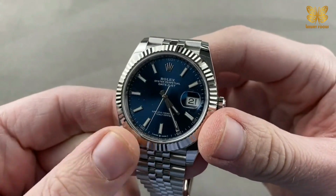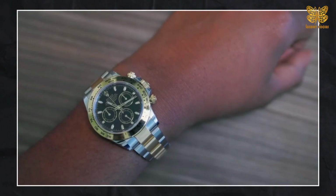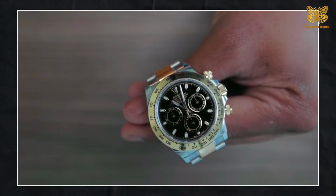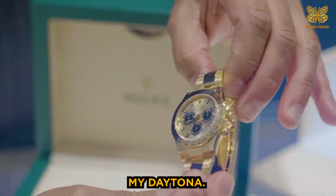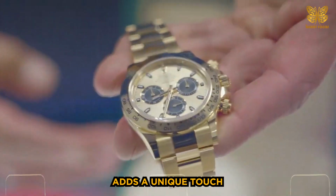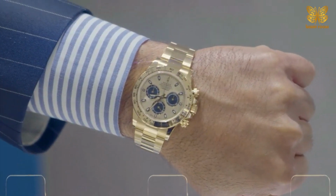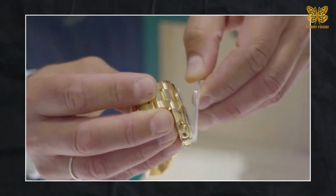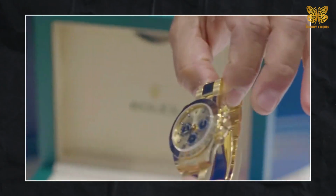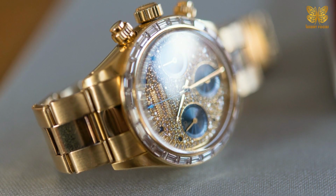Lastly, my third Rolex is a Daytona, and once again, I went for the two-tone option. I was fortunate to acquire all three of these watches at retail prices. I chose the amber champagne dial for my Daytona. The two-tone design adds a unique touch to this classic watch in my eyes. Even though this dial choice might not be the most popular, I believe it played a role in helping me secure it at retail. I truly love it. It's like a burst of sunshine on my wrist.